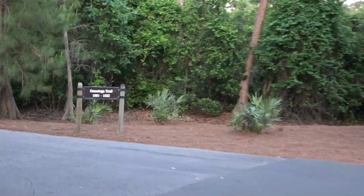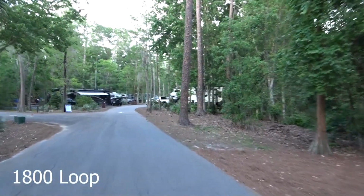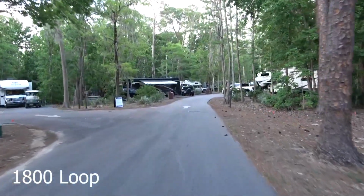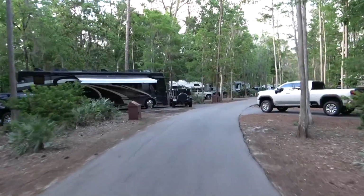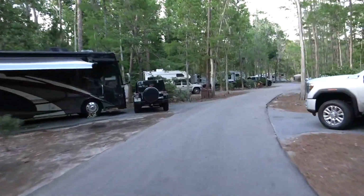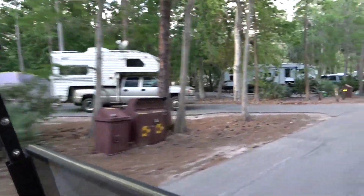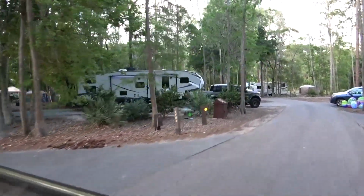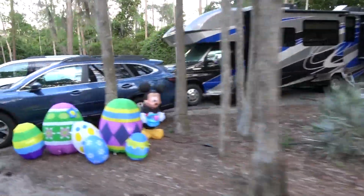Now while my daughter Gianna drives us around, I'll try to give you a brief view of some of the sites. This is the 1800 loop. It has full hookup and most concrete pads are 10 by 50 feet. They fit an RV and a small tent, and this 1800 loop is close to the Meadow pool. It's also near one of the many dog parks, which makes this a very pet-friendly loop.